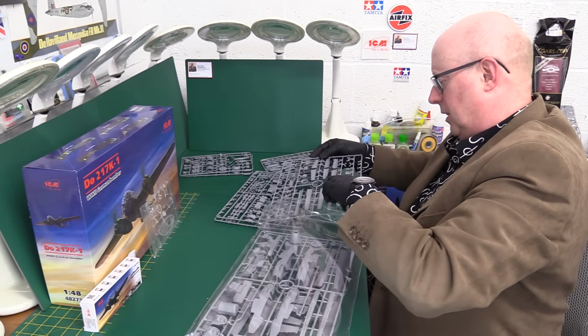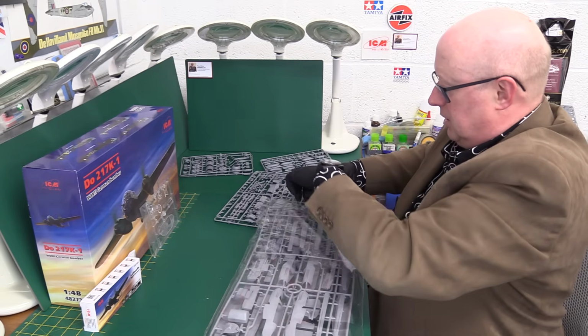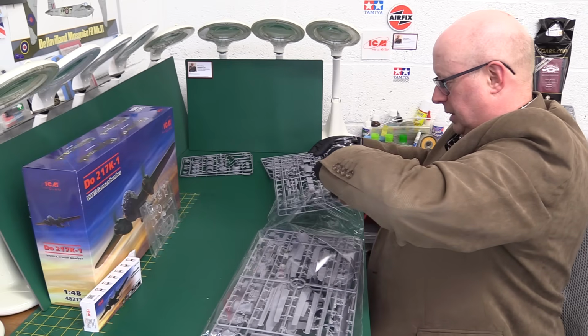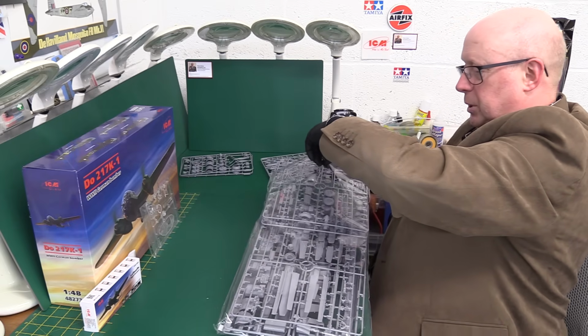But if you've got parts you're not going to use, which there are, you don't have to be too gentle on them when they go back in the bag really. I think they could be used and abused a little bit.